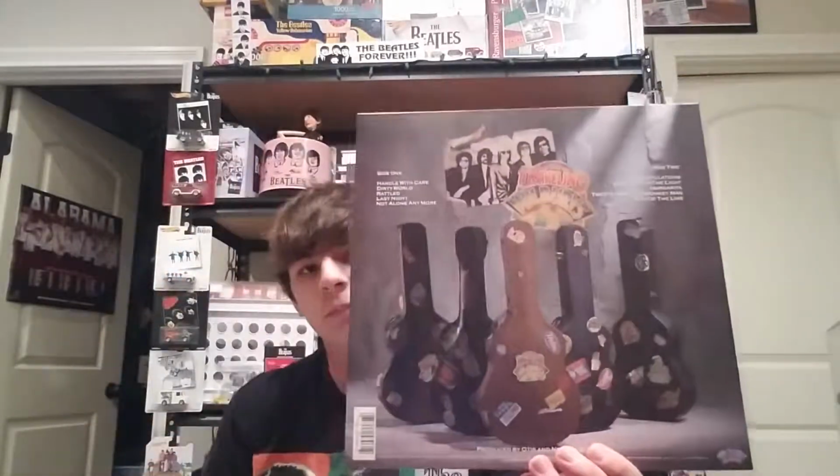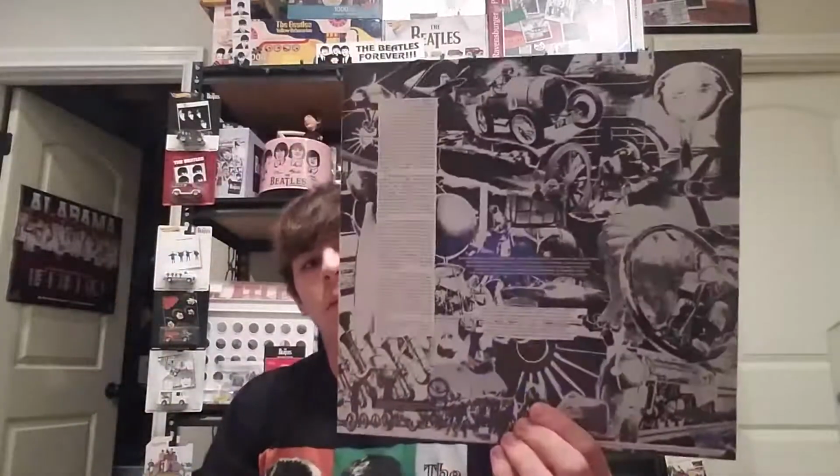And this one was a good find. I was actually thinking about picking up this album before I saw it. And it is the Traveling Wilburys Volume 1. And this is in really nice shape. This was released in 1988. It came with the inner sleeve, the band, and in the back right here.